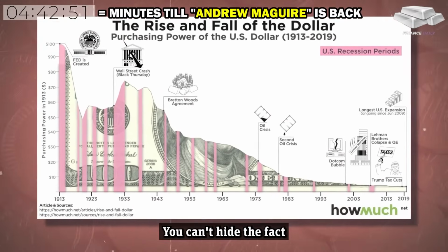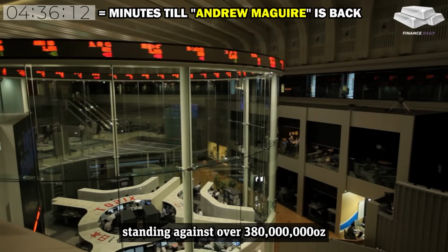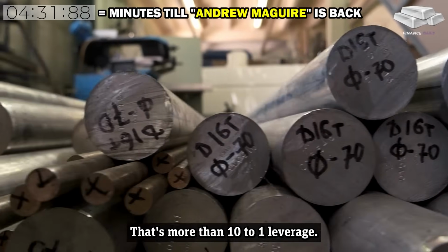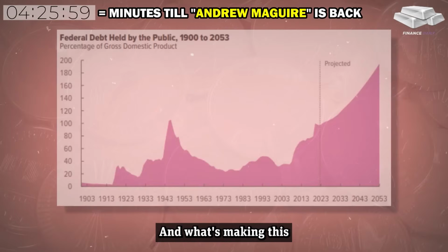You can't hide the fact that only 36 million ounces of gold remain unencumbered in the London vaults, standing against over 380 million ounces in outstanding spot contracts. That's more than 10-to-1 leverage. You can't keep playing musical chairs when everyone's grabbing for a seat at once.